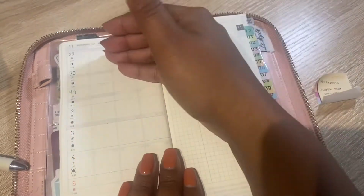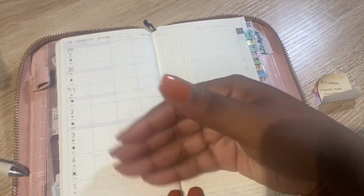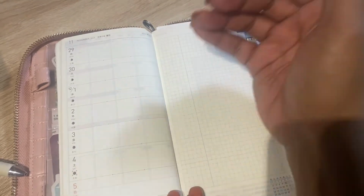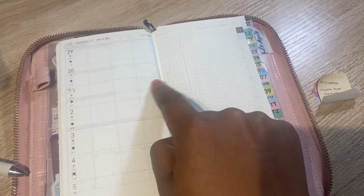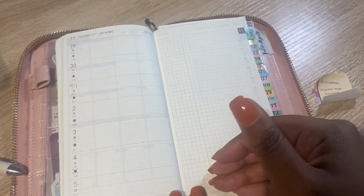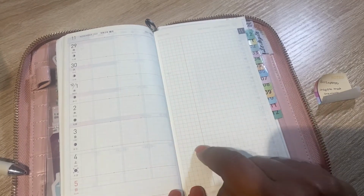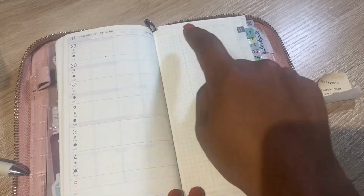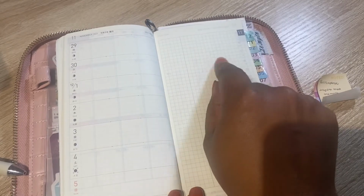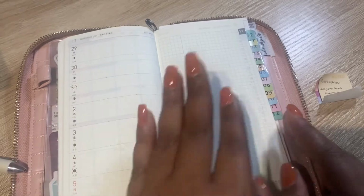So over here, I'll put any events and things that I have going on, which I'm going to extend this line. This is where my financial stuff will be. This will be like bills and stuff that I know is coming out. And this will be where I notate any spending that I do. That's how we're going to do our weekly.